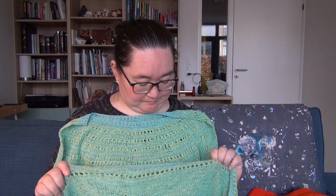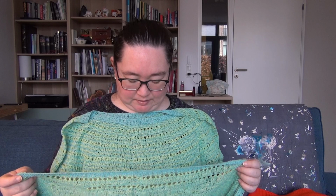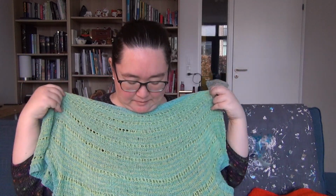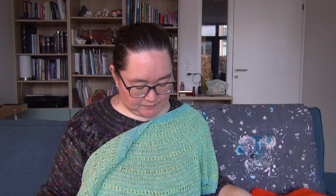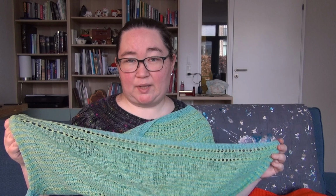I modified this because it's supposed to have more ease. It's supposed to be all sorts of different things. I think I'm showing you the back. I didn't have as much yarn as the pattern called for, and that is also why it ended the way it did, with the number of repeats it did, because I was using every last bit of that silk that I've been hoarding.